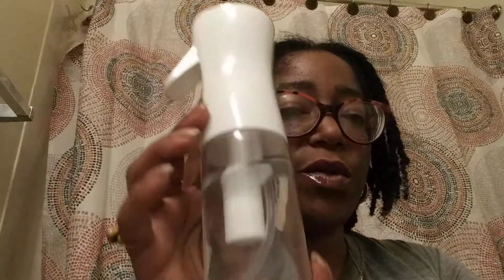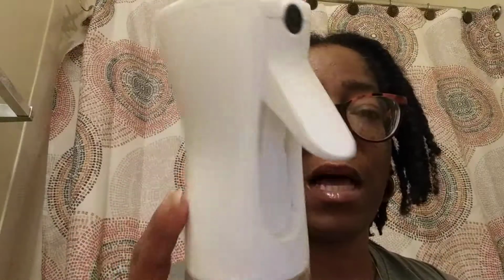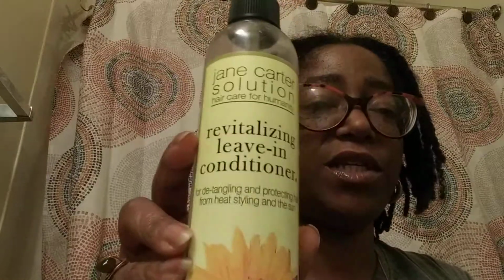Besides that, my continuous spray bottle, or 360 bottle, you can find these at Sally's Beauty Supply, Amazon, and Walmart. I highly recommend this because sometimes I drench my whole head to make it feel moisturized. And after washes, I've been putting in this leave-in conditioner, and I've been staying away from the cream conditioners because of the concern of buildup.